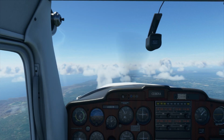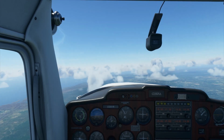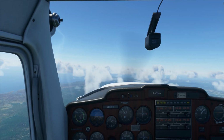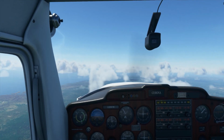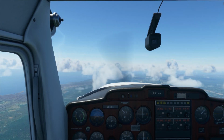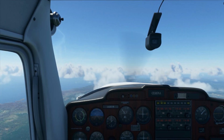Jack Center, November 19902, type TBM, 14 miles to the southeast of Barron, 11,000 feet. We'll be with you shortly. Everyone calling Center, stand by one second, please. Jacksonville Center, Southwest 2057 with you, passing 22,000.